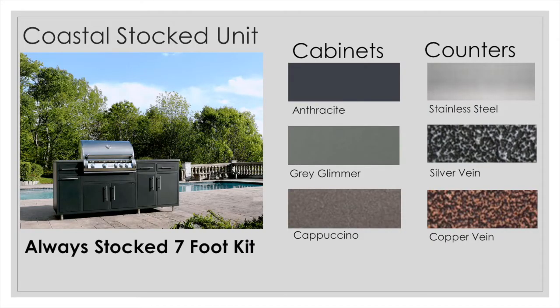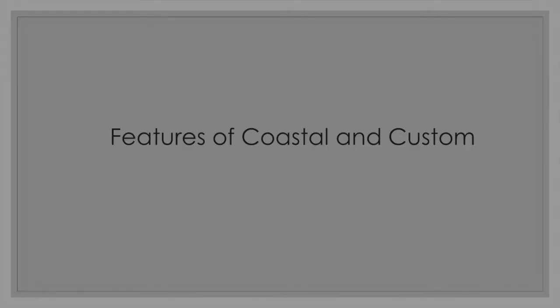Like the custom kitchens, the Coastal line does have lead times. However, we do stock locally the 7-foot kitchen and the colors listed to the right. The great thing is that Braen has a unit on display so you could bring your customers to show them the quality and the features of the Challenger kitchens.